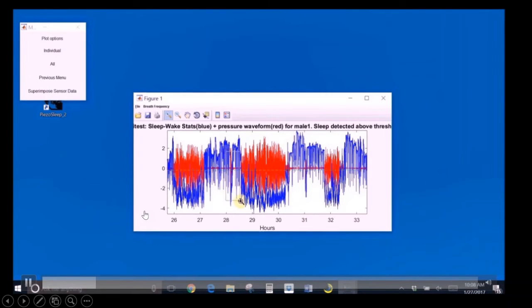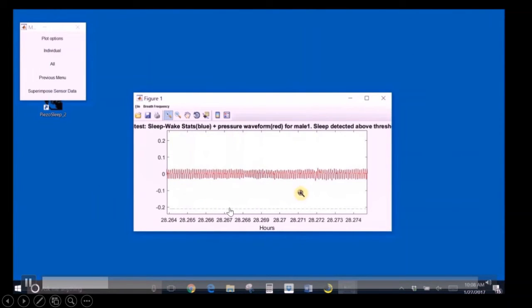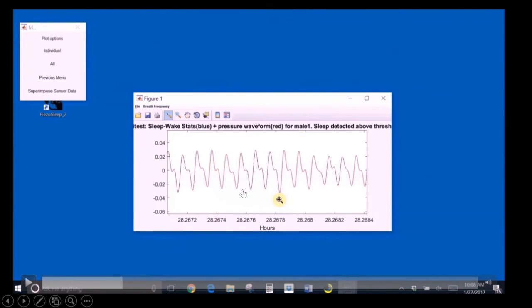Actually, we can blow it up even further and pick a period of sleep, and now you can start to see the regular pattern in that sleep. Maybe blow it up one more time and take a look, and now you can see that the classic 2.5 to 3 hertz pattern. This is actually 0.0002 hours, which is about a second. From this tick mark to this, you can redo it in seconds if you prefer. And this is, again, a very clear-cut case of regular breathing, regular sleep, and so on.